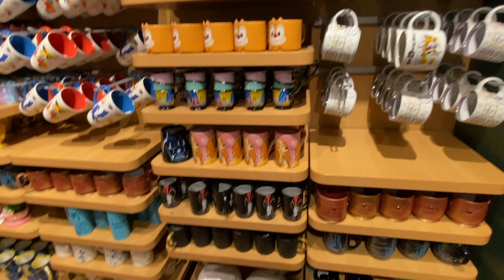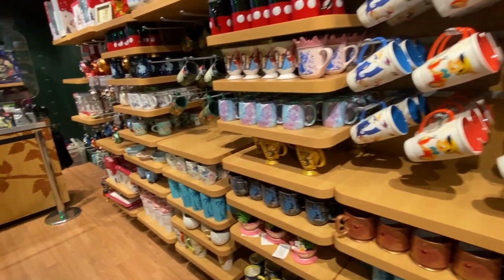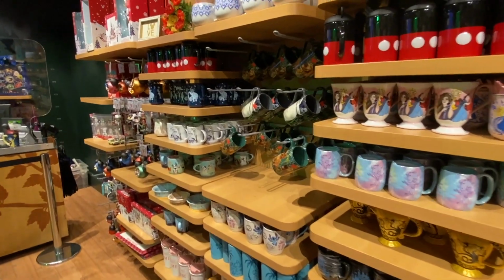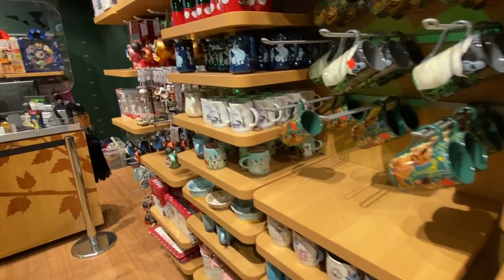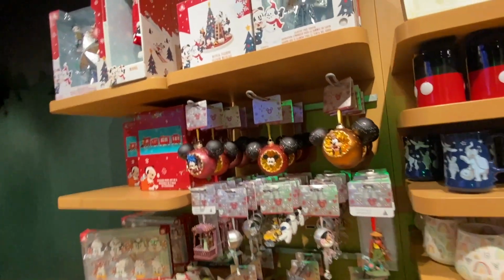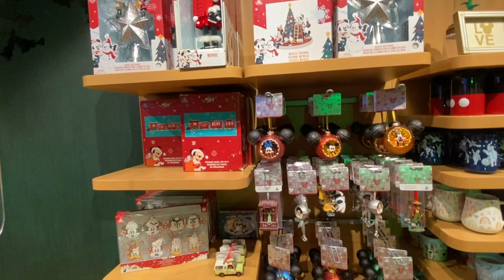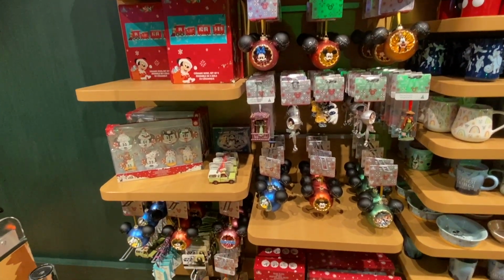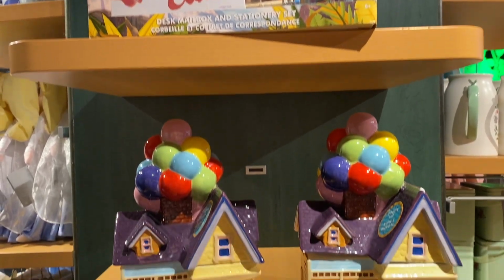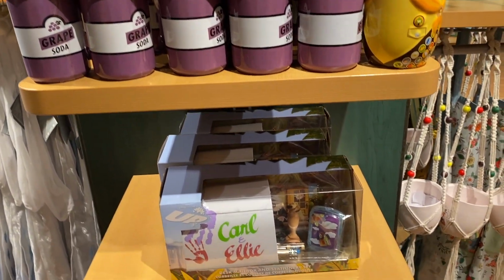We sort of headed to this collection. We are big fans of Disney mugs. We've got a huge collection going on in our cupboards. We're running out of space, but as you can see, there is a wide selection of mugs available in the Disney store. They even had some merchandise that was available from the parks, and their Christmas stock was starting to make an appearance. So if you're in the Disney store and you're wanting your Christmas goods, you can get them. Like I said, this was June.